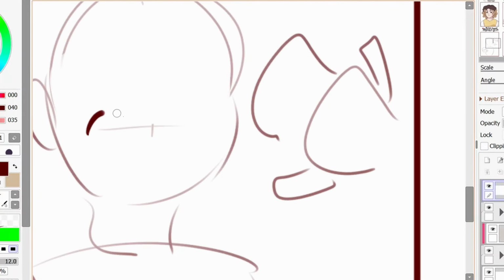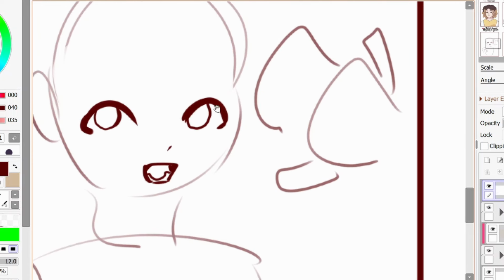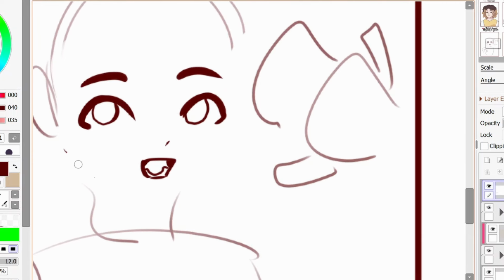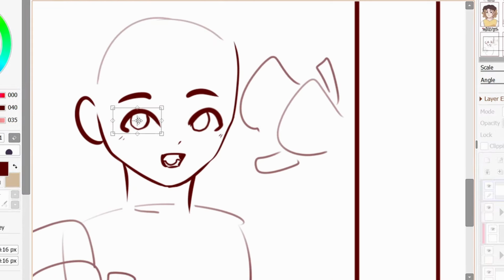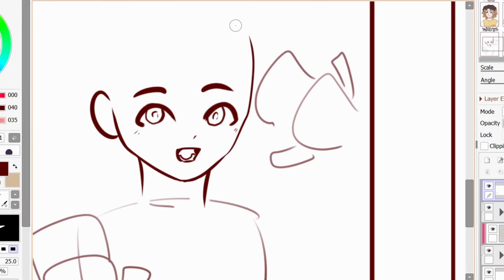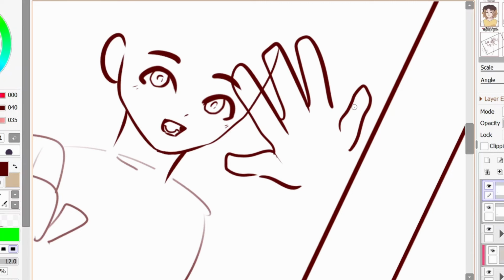This will be part 2 of me drawing myself in different anime styles, and we are starting with Toilet Bound Hanako-kun, which you can see on the screen right now. Toilet Bound Hanako-kun is honestly one of my favorite series, and I know there's only one season of the anime, but I've read the manga, like the first 17 volumes or something, and I love it so much.